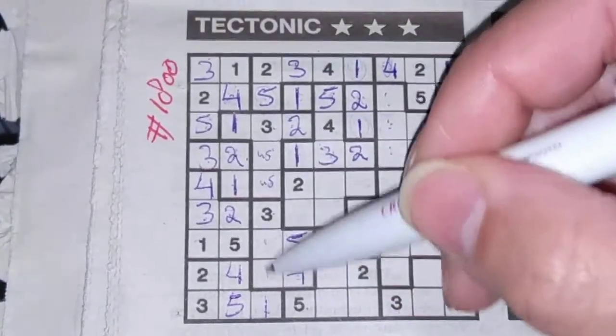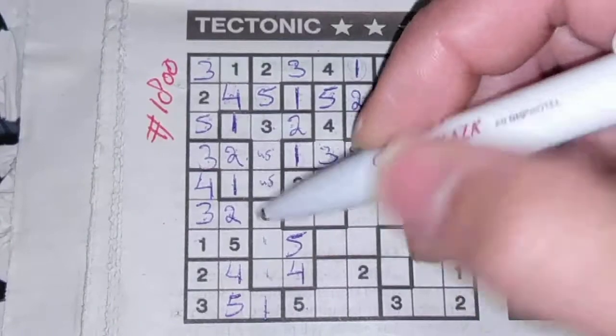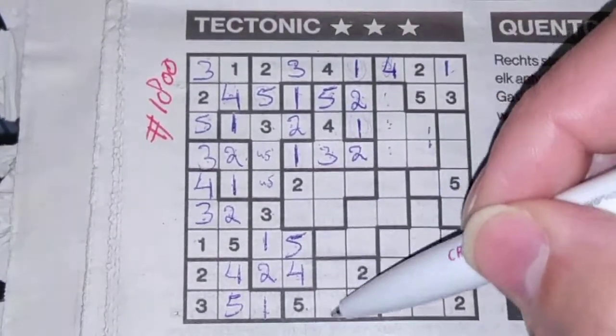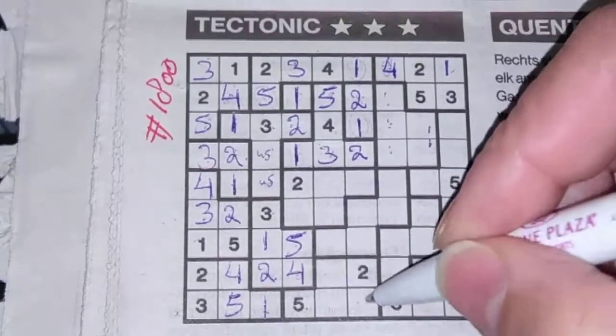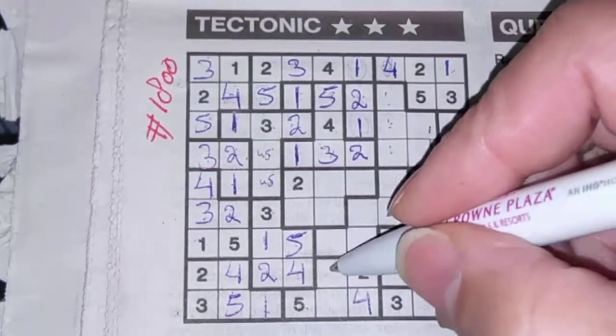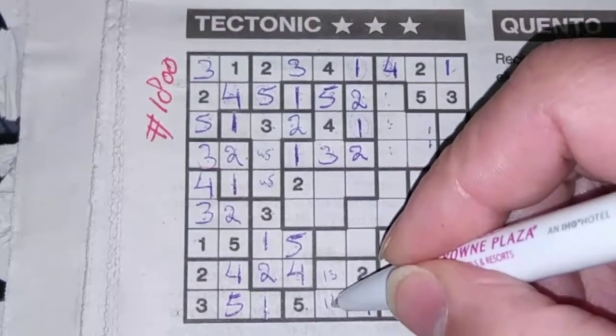The 2 and the 1 are left. We have a 1 here, no 1 there. 1 should be here, and the 2 goes there. These 2 boxes cannot be a 4. One box left for the 4 should be here. The 1 and the 3 are left. Let me mark them for you. It's a pair.